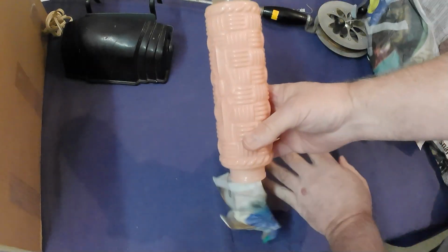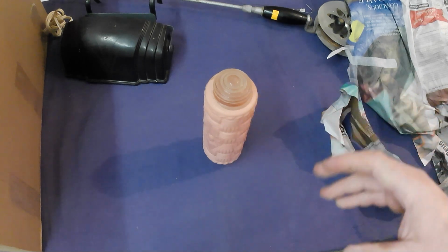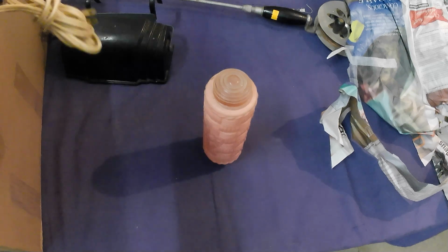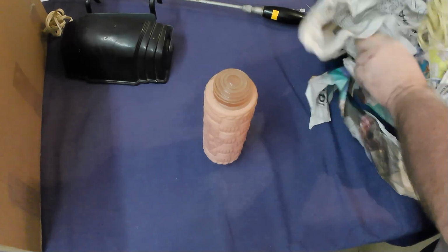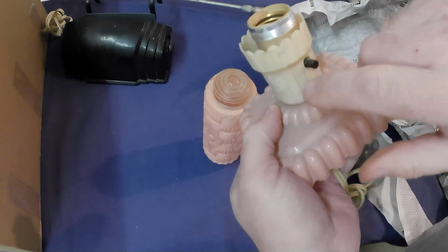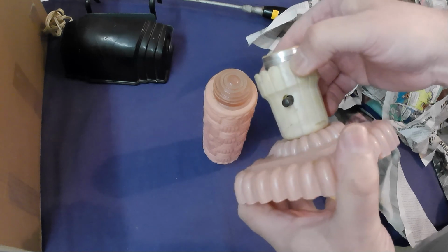I think it's this one here. So it came with another bedroom lamp, one of these. Just with a base. Let's see. I think the base is in here. Yeah. All right. So we got a base. One of the problems with these sometimes is the plastic. This little piece is broken. So luckily this one is intact by the looks of it.